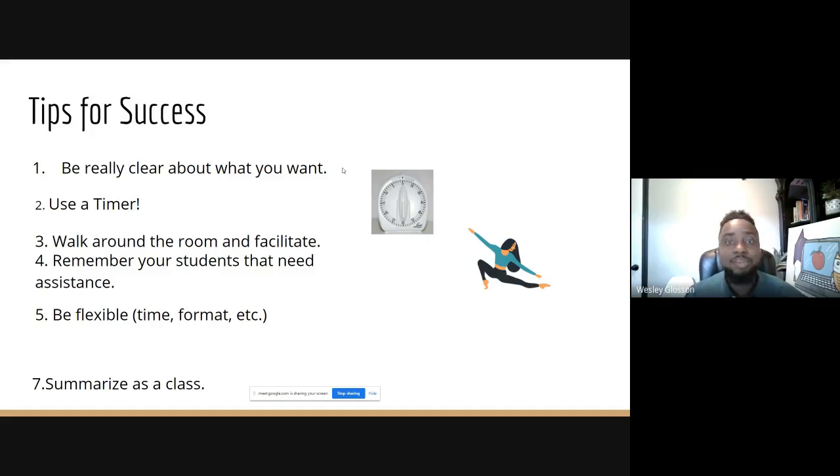Remember when I said I went from the 2-2-2 rule to the 2-2-4? I did that in the middle of the lesson because everybody was saying, I don't have enough time. So I changed it right there. So you can be flexible with the time. Also with the format. Sometimes I had a class where I was like, there's no way you guys can handle this. So next time we're not getting up out of our seats. And so what I did was I just scrolled through the exhibits and we did it as a class.